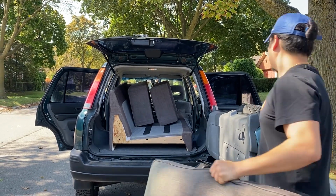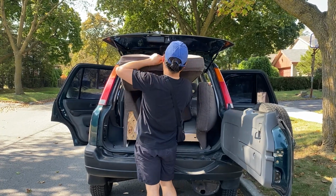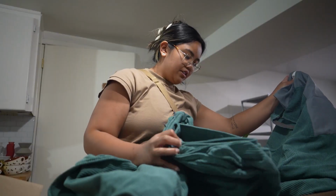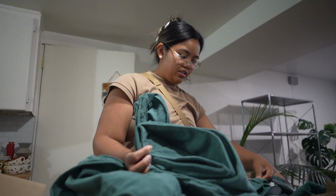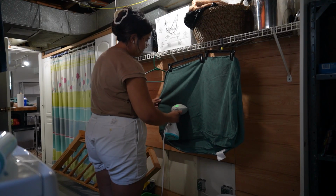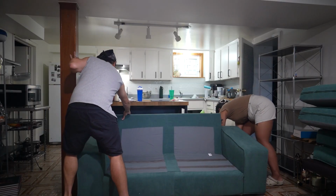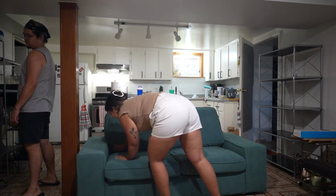The great thing about this was we got this couch for $50. We ended up getting some new covers for it, which was great. There's nothing wrong with it. We steamed everything, we cleaned everything, and then we put on some new covers, and it is perfect. We kept in the theme of the corduroy, so I'm really happy with it.